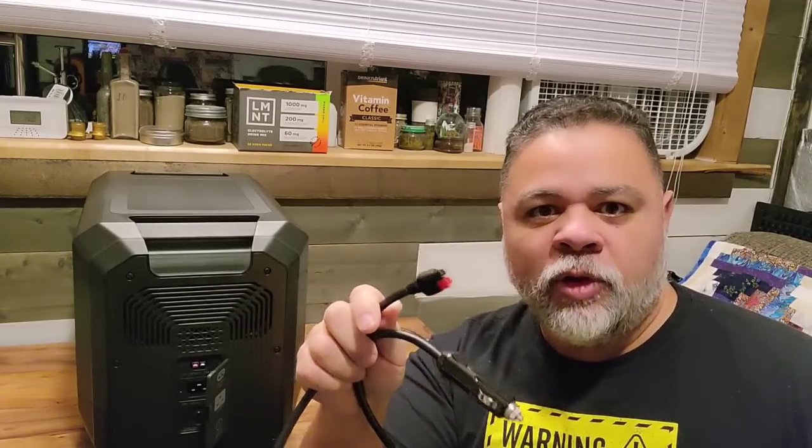Now this only charges at about 100 or so watts per hour, but it's nice to have in case you take the Mega 2 on a trip and you want to keep it topped off.